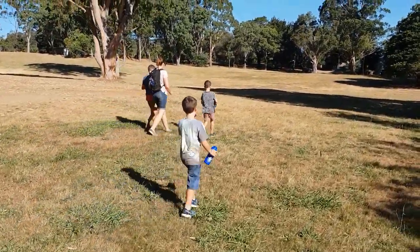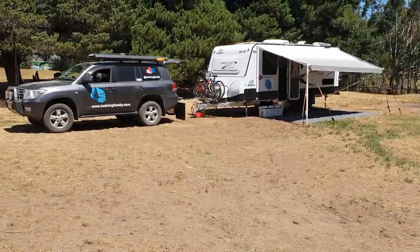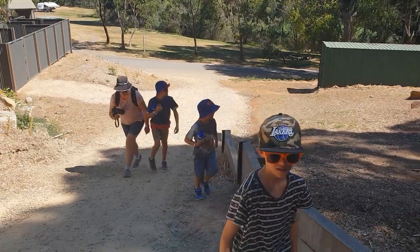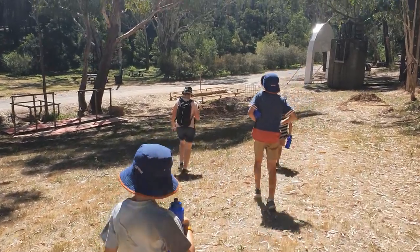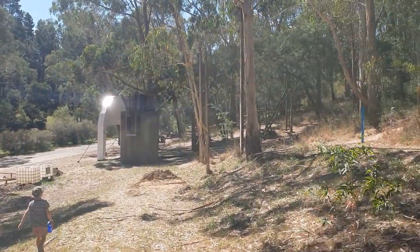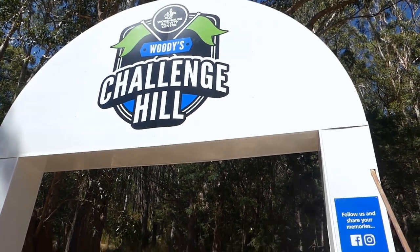Walking over to our campsite, you can see we've got the entire campground to ourselves, which is a pretty cool treat. So we're pretty good and looking forward to some adventure. This is Challenge Hill. There's all these little activities and challenges all around us up into the hill here. So we're going to go and try and give it a go. Here's the start of Challenge Hill.